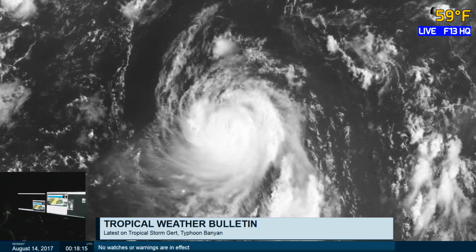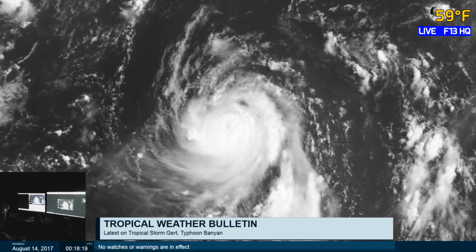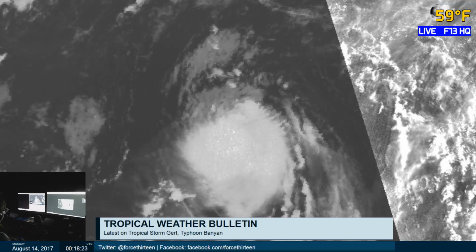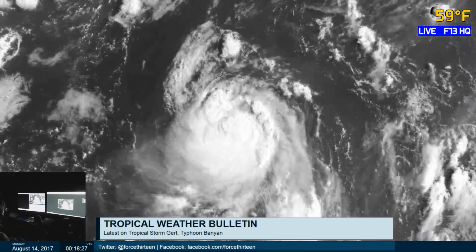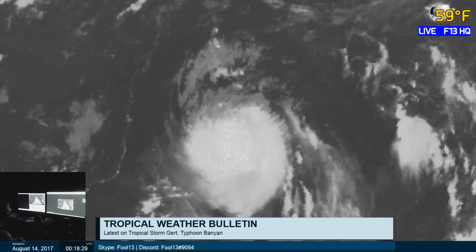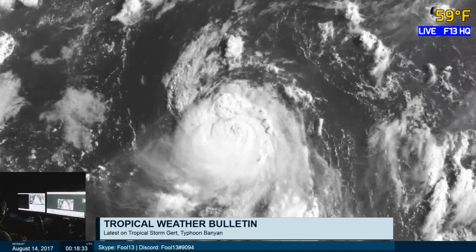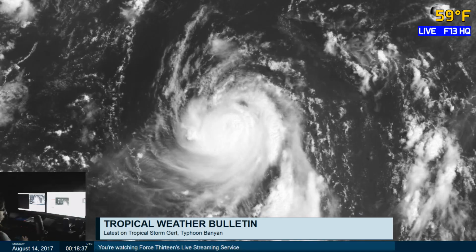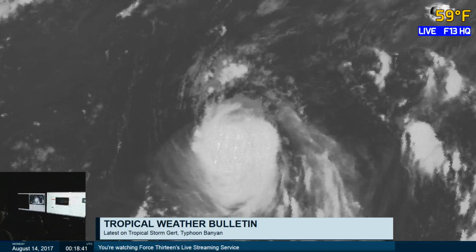Anyways, also, here's the latest imagery on Banyan right now, which is, as you can see, moving towards the northwest, and you can see those furious cloud tops still exploding, really, aren't they? As it continues that pretty slow motion over towards the northwest. If you have any more questions for us, do let us know.